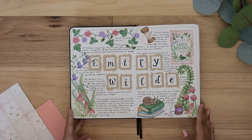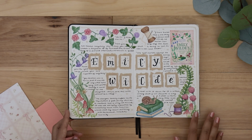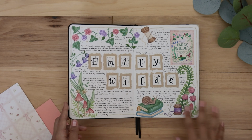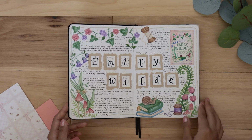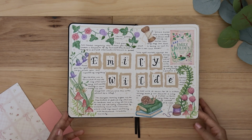Then we have my second book spread. I love this one. Definitely my favorite that I've made this year. This was just so much fun. I basically just copied the illustration from the cover, and I love how it turned out. This is obviously for the 3rd Emily Wilde book, which was just one of my favorite books that I've read this year, one of my favorite series.